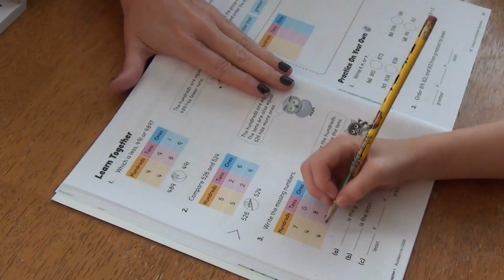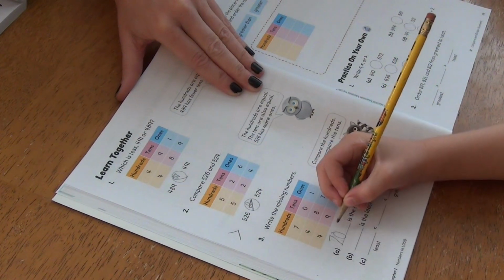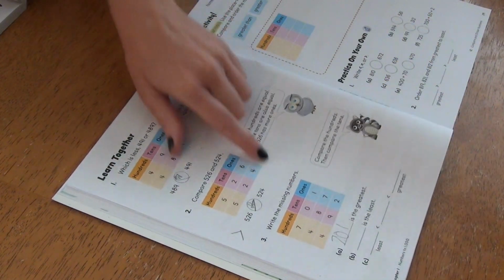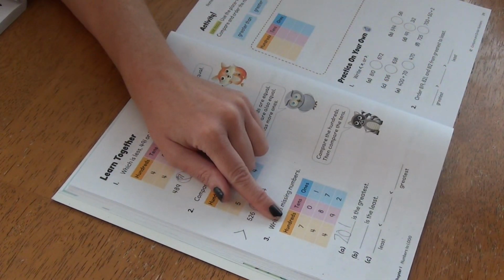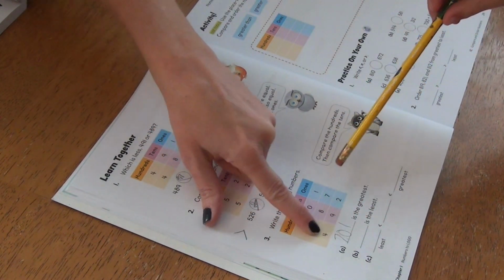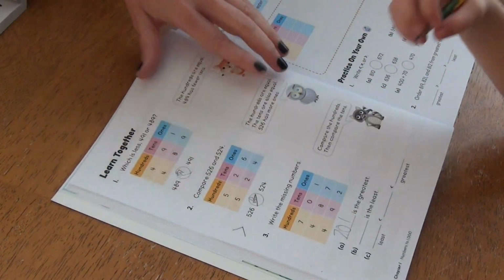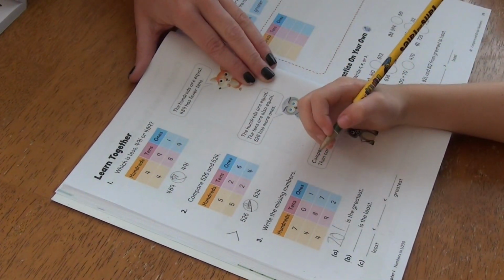Okay, so what do you think is the greatest? Okay, that's right, because what value do we look at first? Hundreds. Which one was bigger in this? The 700, right? So it is the greatest. So now what is the least?